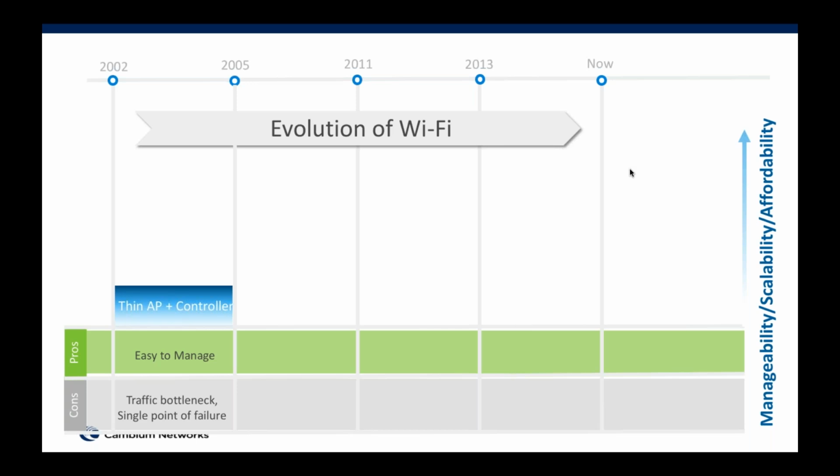The problem with this was that a controller was now a bottleneck. Your throughput was limited by what the controller could do. And that was also a single point of failure. If the controller goes down, your whole network goes down.